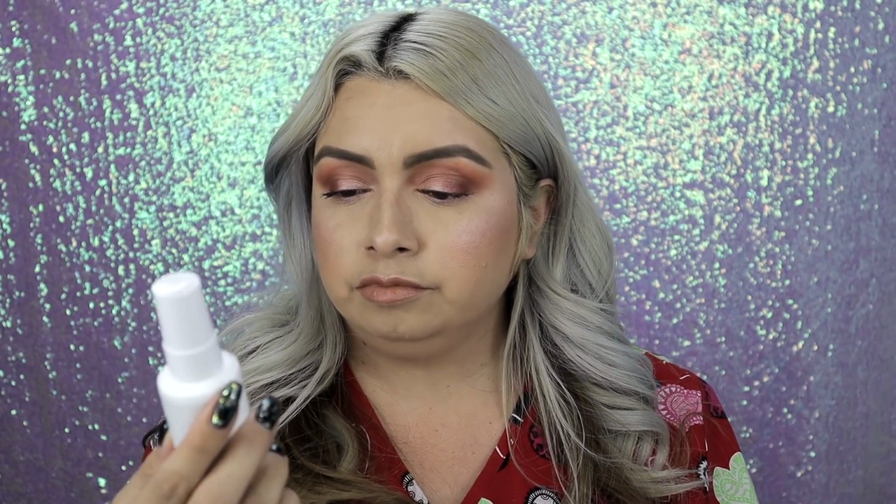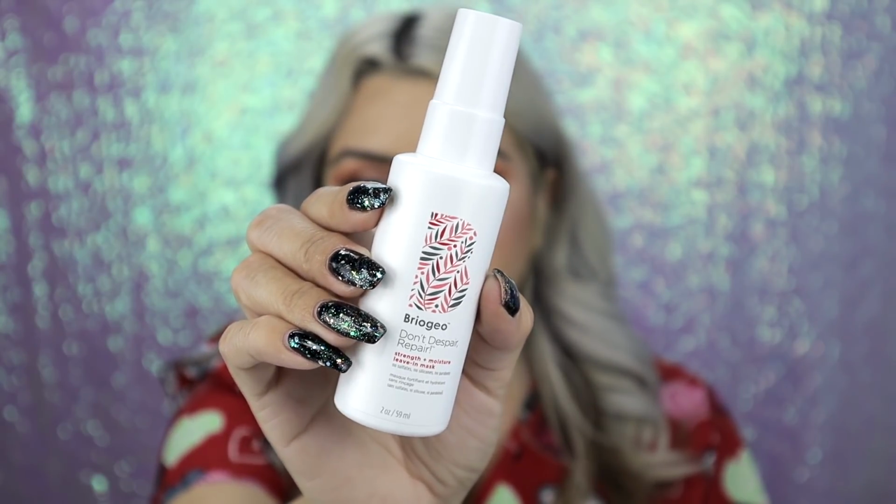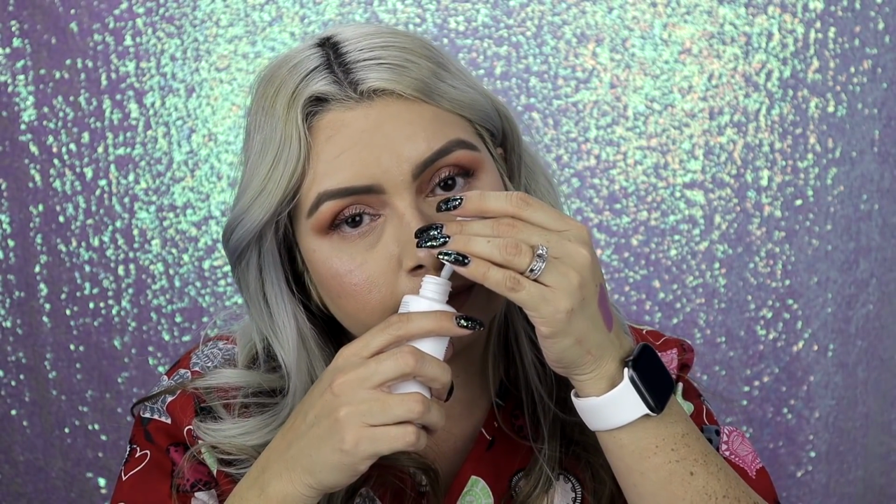The next one is this Don't Despair Repair Strength and Moisturize Leave-In Mask for your hair. So you got this hair mask leave-in treatment spray, which we all want. It smells so good. It reminds me of a salon. And this one retails for $16.